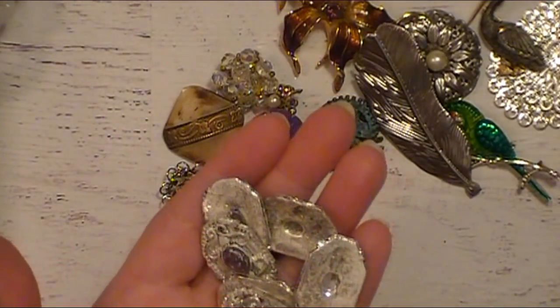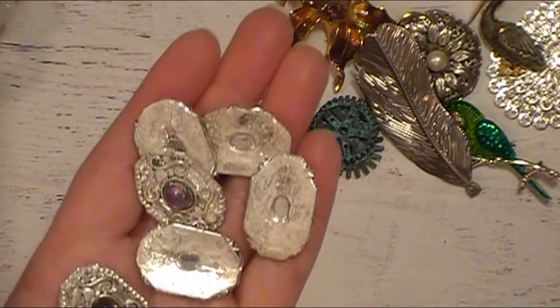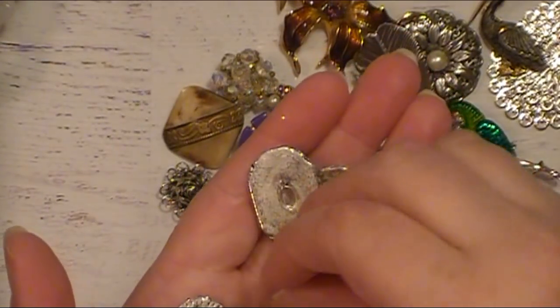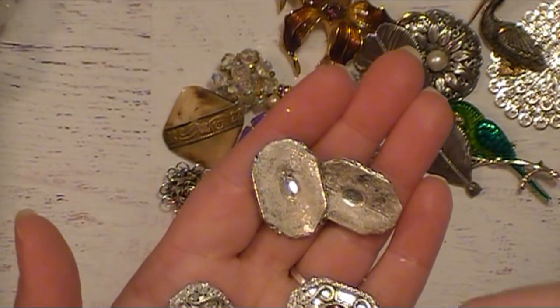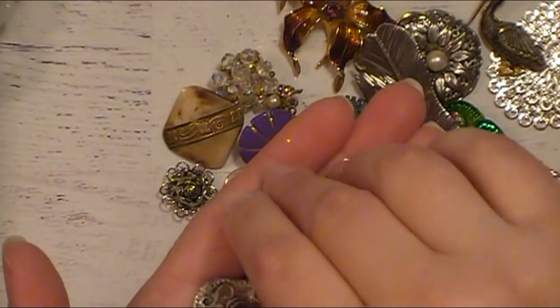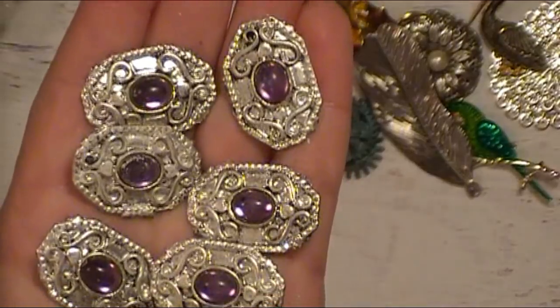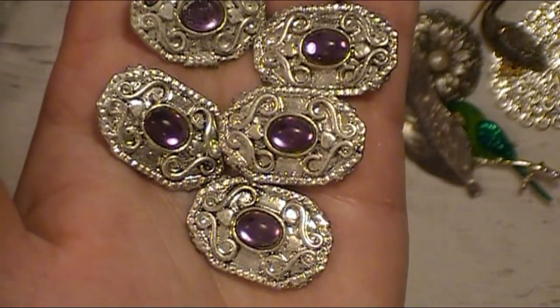Oh my gosh, you got Kateri. Where did you find these? I'm like, seriously, what were these from? Were they part of a bracelet maybe? I don't know. These are awesome. Oh my gosh, you guys. These are so cool. Look at those.